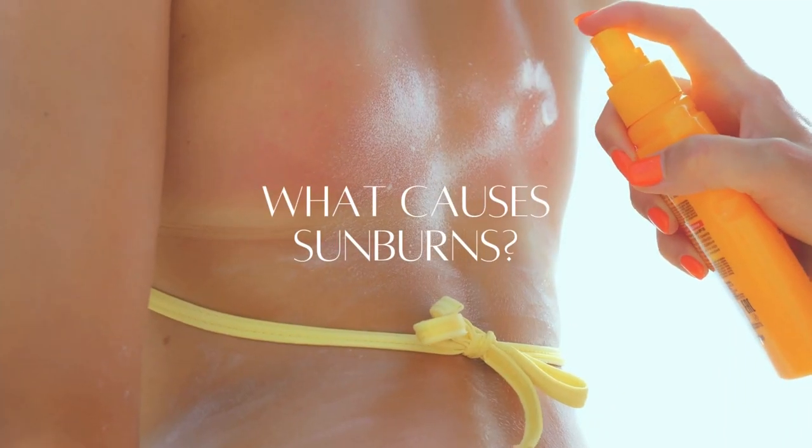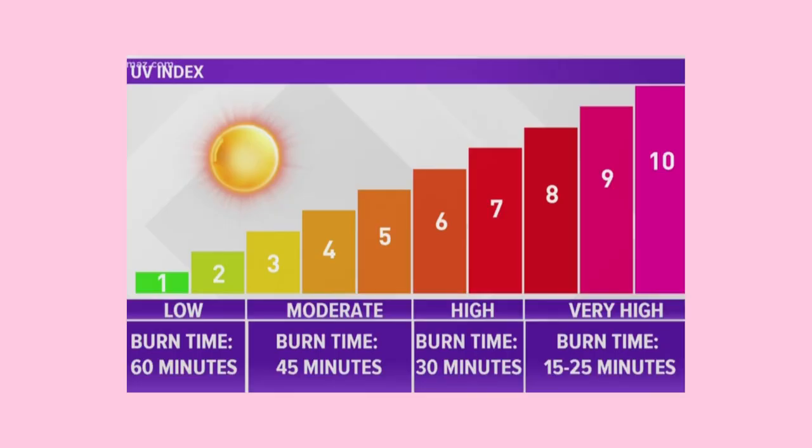So what causes sunburns? Well, yeah, obviously the sun. The sun emits a whole range of wavelengths of light, right? But it's the UVB rays that specifically target the DNA, the genetics of our skin cells. That is the chromophore for UVB rays, which is what causes a sunburn. So the UVB rays target the genetics of skin cells, causing them to undergo cellular death, which is called apoptosis.